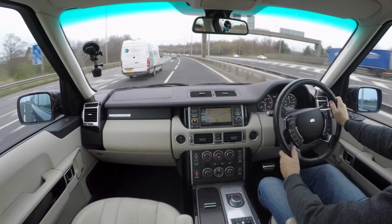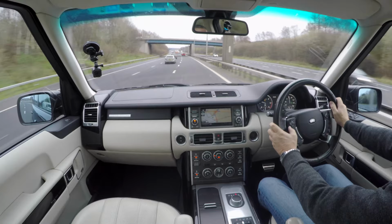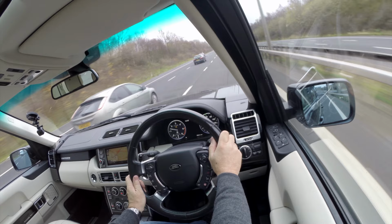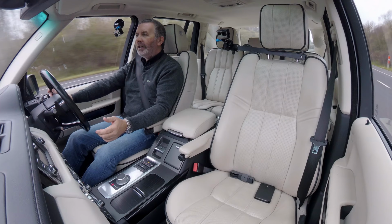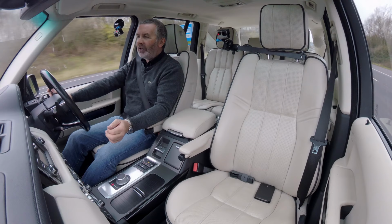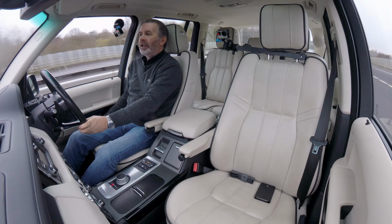I'll just take it up a little bit. It was just a little bit less than 70. So that's 70 there. And we're doing 1400 revs at 70 miles an hour in probably a 2.5 ton vehicle. Car's just ticking over, 4.4 litre, 308 brake horsepower. It's just awesome. And you just don't feel like you're moving. It's nice and quiet. I'll seat back a bit more. This is the life.